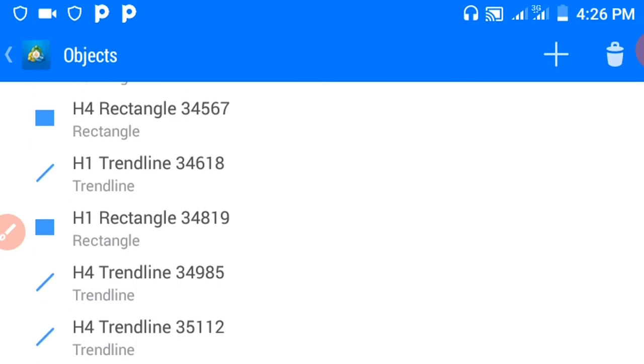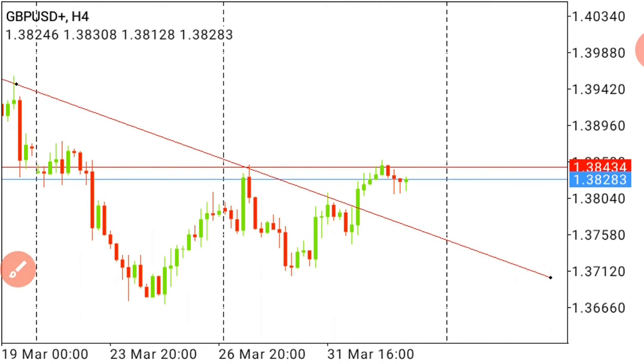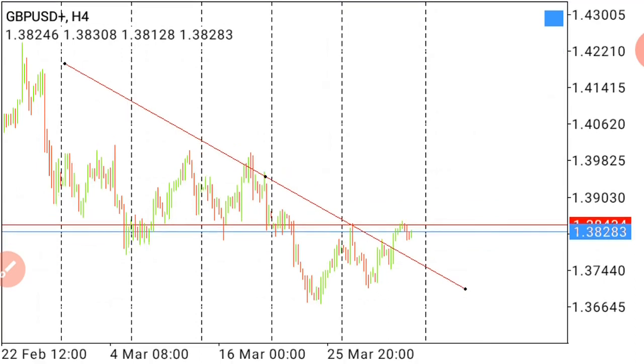Which am I going to use? Okay, let me just use this. You can see the buyers need to take over the market for a while. So what are we going to expect of this market? Remember, we are still going to be bearish on this market.